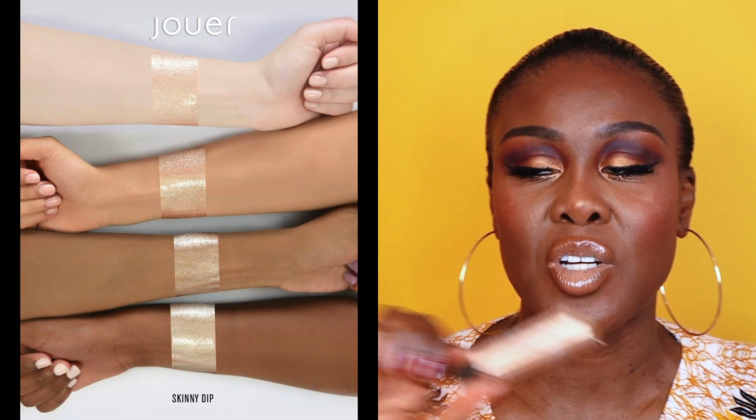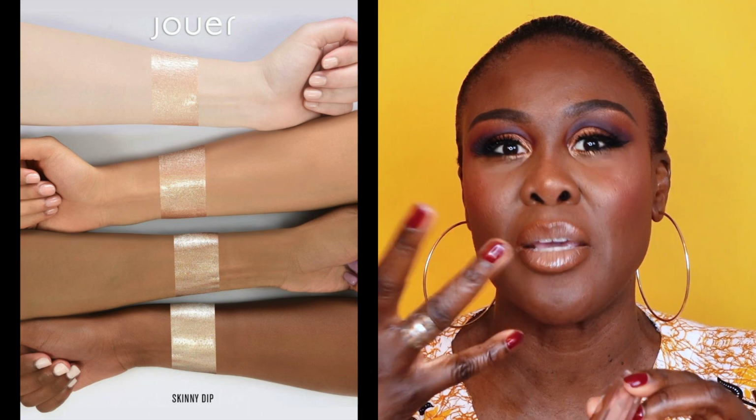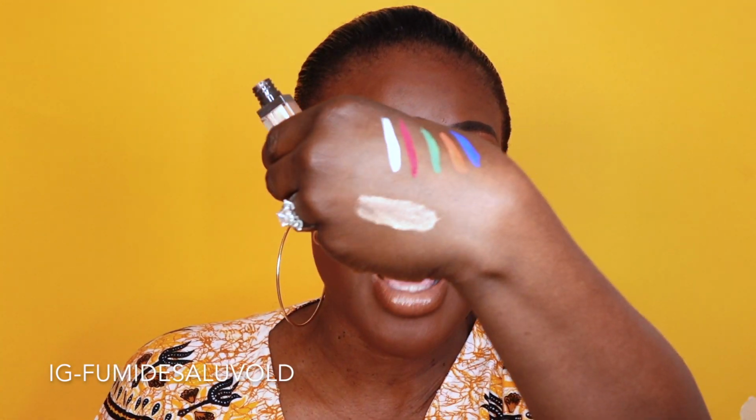Okay. Moving along to Jouer. This was my first and I love it. It's called Skinny Dip and it's by Jouer. It's this lip topper that everybody was talking about. I saw it on Instagram. I was like, I must have. Then they also have another one, Tan something, I can't remember. But this is what I'm wearing on my lips right now. Divine, love it. And I have been wearing it literally on every single lip gloss, lipstick, for that finishing touch. Amazeballs, really, really lovely.